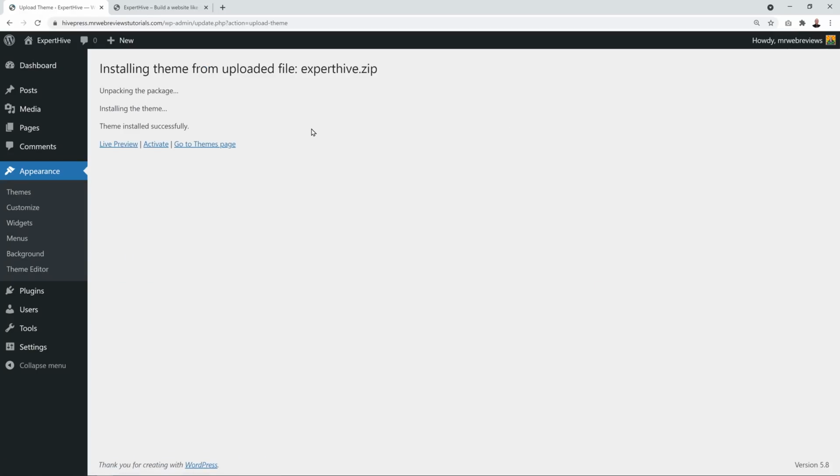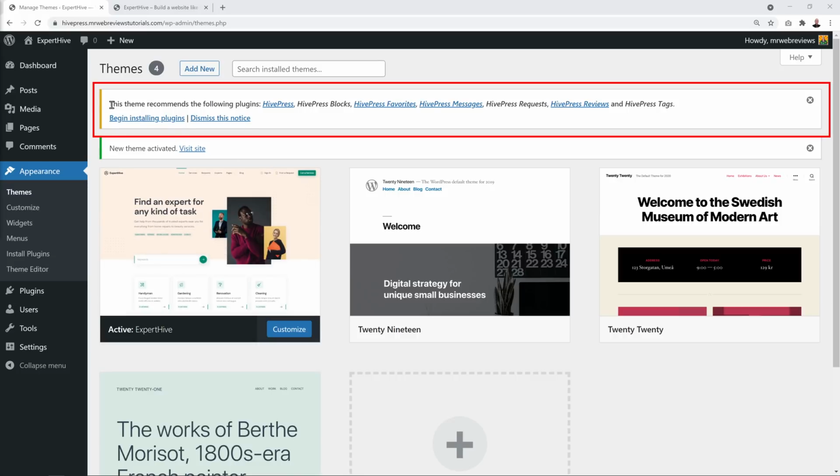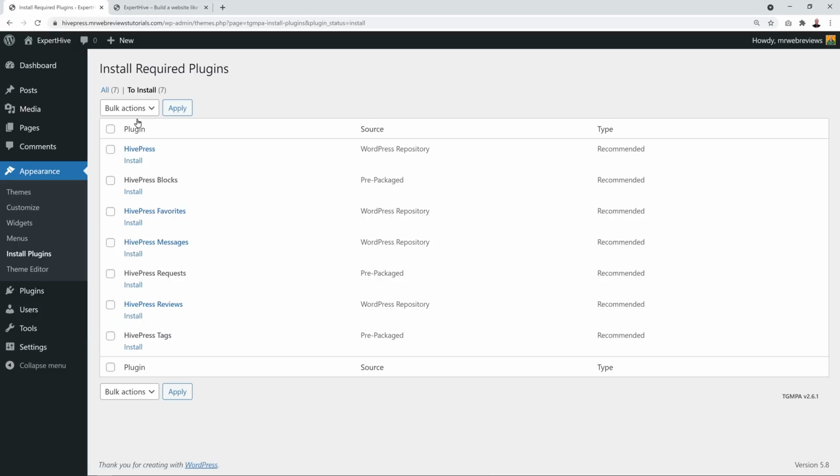And there you go. Now it is installed. Now we need to activate the theme. So let's click Activate. And just like that, our theme has been installed and activated. So as you can see here, this is our theme right there. Now we have a warning message here that says this theme recommends the following plugins. So we have to install a few plugins for this theme to work. So let's click on Begin Installing Plugins.